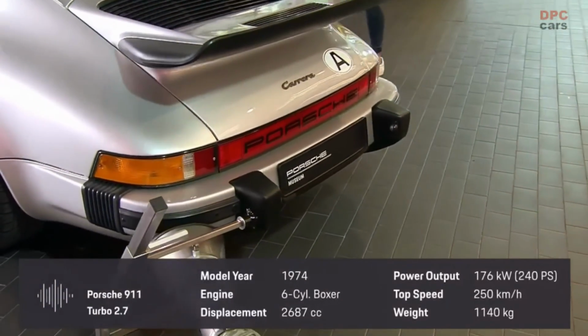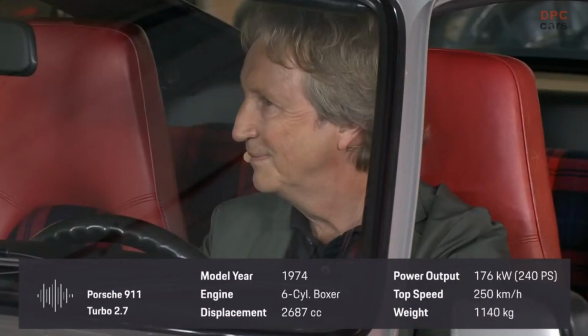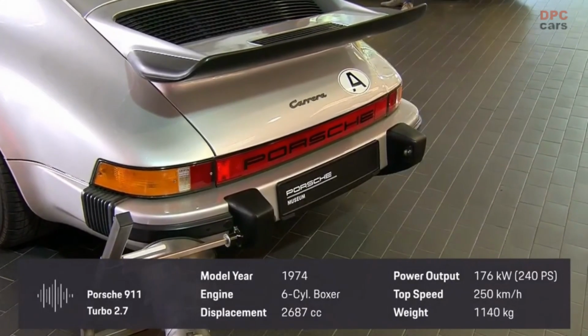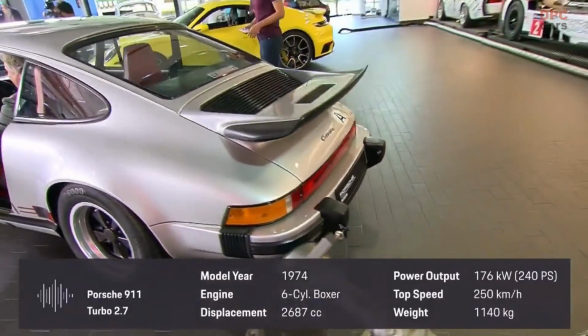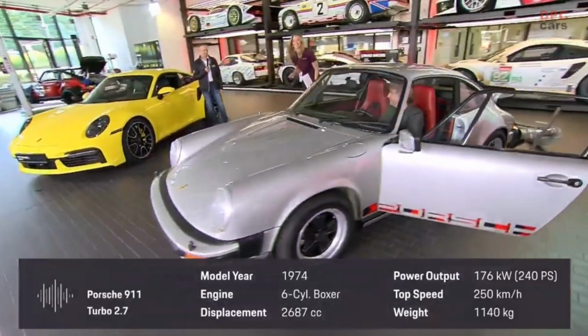Now, in the case of the old turbo, it takes a little bit longer. We have to have some mercy. But all's well that ends well, of course. And here's the sound. The very first turbo. Thank you, Tony.